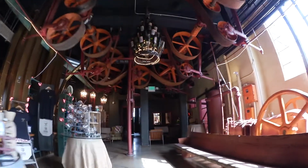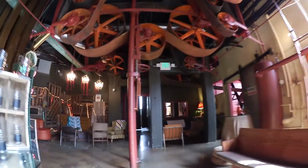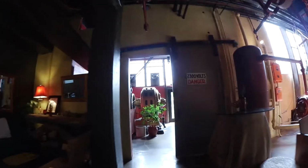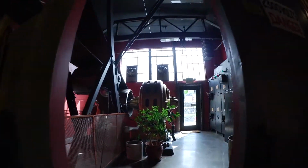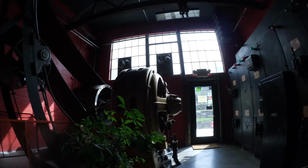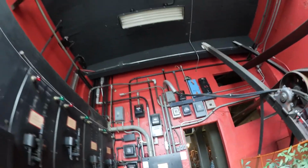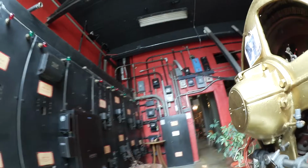It was also the first source of electricity in town. We have a Thomas Edison designed motor. They built a dam on a waterfall about 50 miles south of here, brought the electricity in from that location to here, and it was the first skyscraper in town, and I believe still is, and it was the first source of electricity.